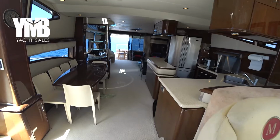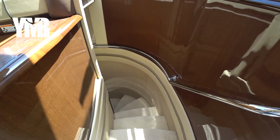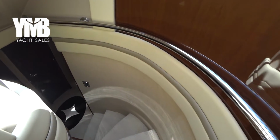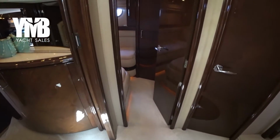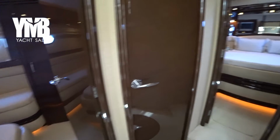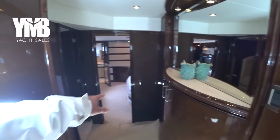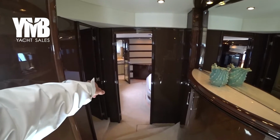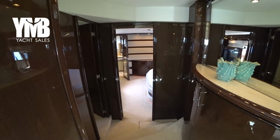And we will head down now to see the cabins at the lower deck, and this is the curved stairway leading us down. And let's first locate ourselves and understand which cabin is located where. So in the foreside there is a VIP cabin. That will be our first station. We have a twin cabin here. The master cabin is back there, and here on the starboard side where my finger is pointing there is another single berth cabin which we will also visit. So let's start with the VIP cabin.